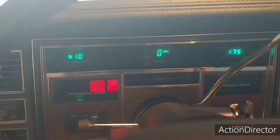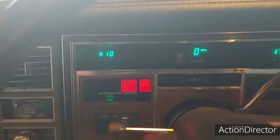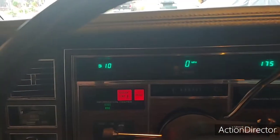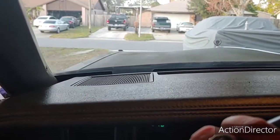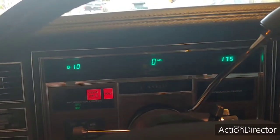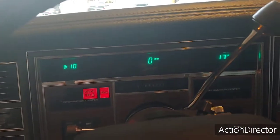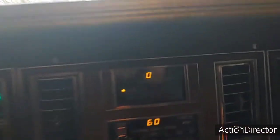Let's check the interior out. As you can see, this has the optional digital dash. This is the very first year, 1983, with the level ride. What that is, is a little air compressor that is pumping up my side of the car, as a 260-pound man, to level the vehicle out. That still works.